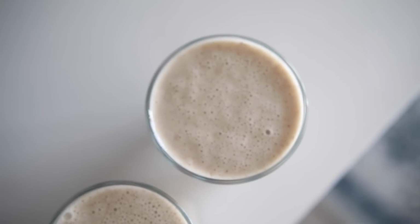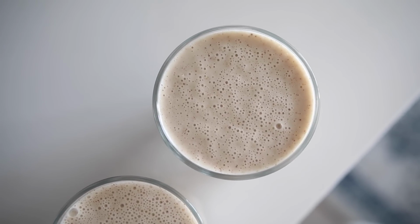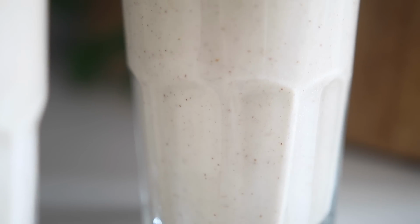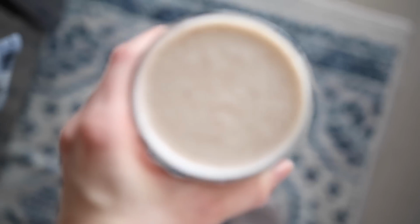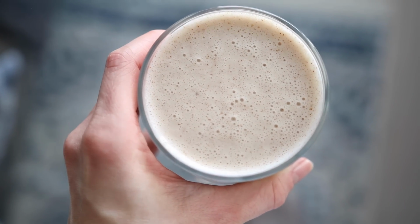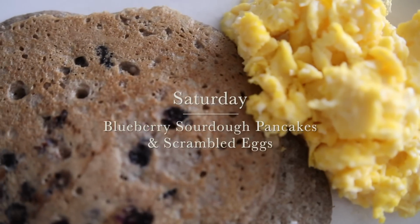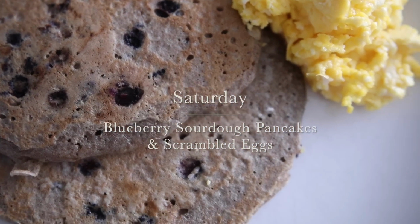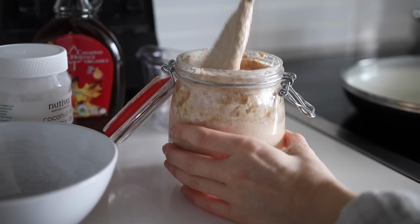And I will say, having this alone isn't going to be the most filling. We just wanted something small on this particular morning, but if you do want to make this a little bit more satiating, you might want to have an egg or 2 with it, or have a handful of walnuts or yogurt.